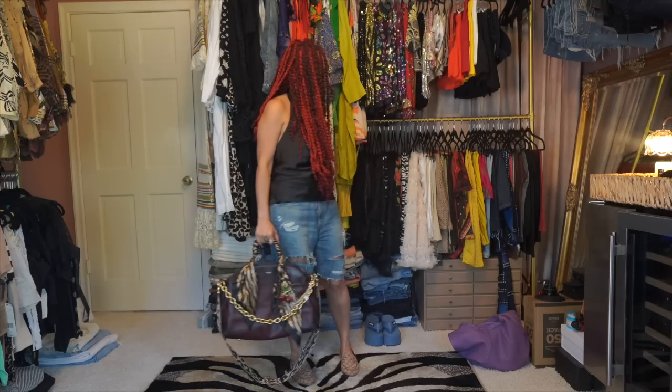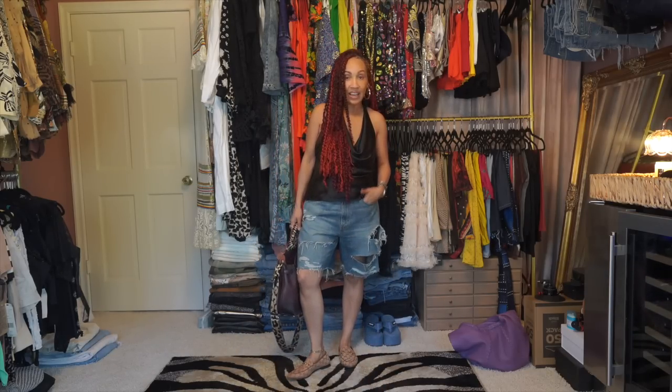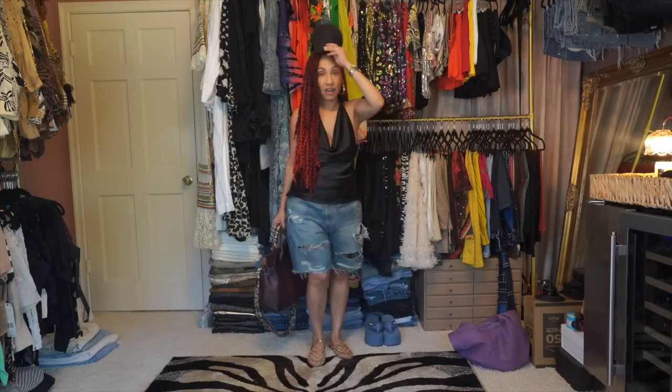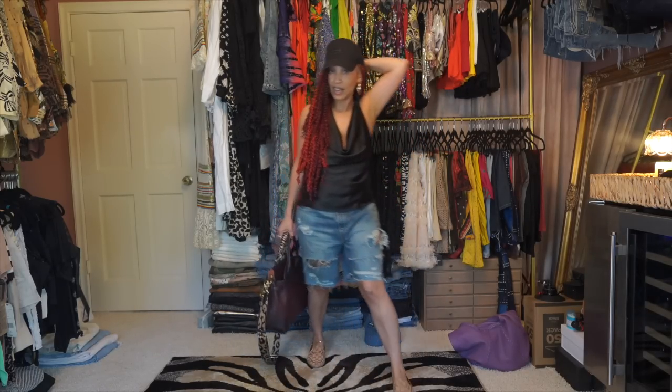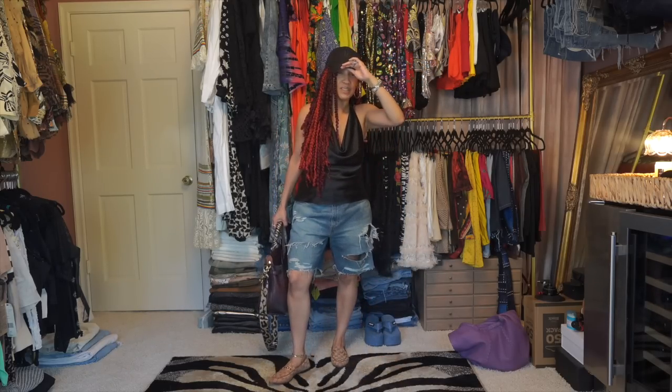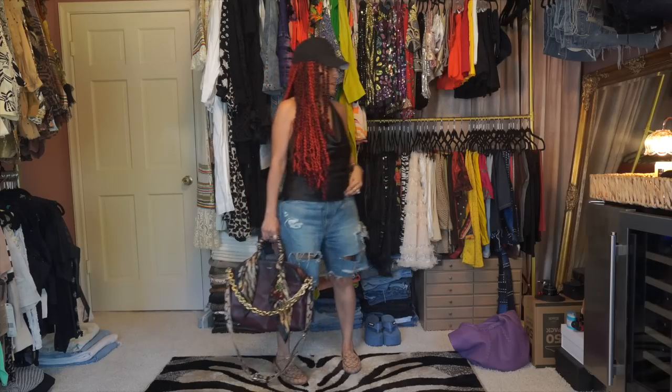I think the Merlot gives a really good pop, especially because right now my hair is Merlot. And something like this is very simple, very easy. I feel very comfortable, and just adding loafers instead of heels and taking away the hat dramatically changed this outfit. I could also turn it sporty if I wanted to by adding a baseball cap, which I do feel like is something I would do. I would probably add the baseball cap, so let's just go on ahead and add the baseball cap.